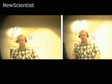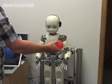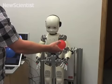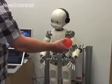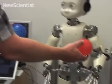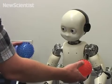iCub views its surroundings with 2 cameras. It searches for objects by focusing on things that move. But the way it links an object with its name is based on a new area of psychology research. The common idea is that children will associate a new word that they hear with the thing that they're paying attention to at the time. And that, although it's part of the story, certainly isn't the whole story.